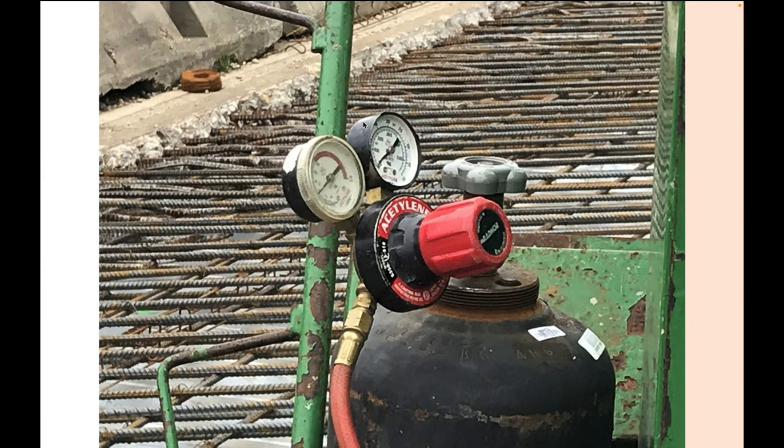So what do you see wrong in this picture? Well, we have a regulator. The bottle is black, therefore it's acetylene, it's a gas. And on one gauge on the left, it's got a cover. The one on the right does not, so it cannot be an accurate gauge. Also, it's red in color, and it says written on there, this is acetylene. So this had to be tagged out and replaced.